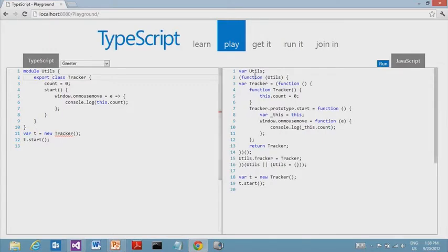And you'll notice that the code we generate is a function closure that contains our class declaration, and then we assign all of the exported properties onto the object that represents the module. This is a very common pattern in JavaScript. Of course, now you'll see that our tracker isn't there, but it is indeed now inside the utils module. I can actually nest arbitrarily.